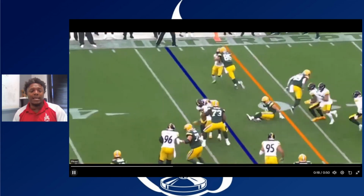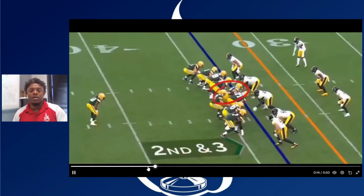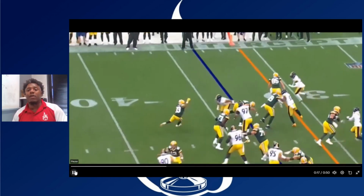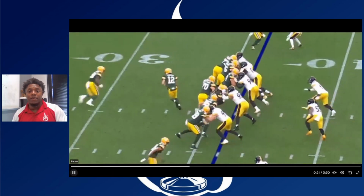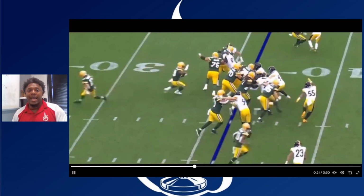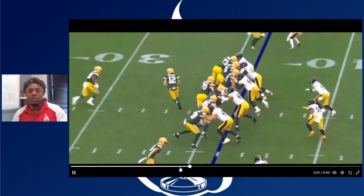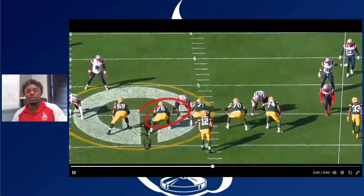Again, initial punch good. You see him at the second level. I want to go back to this. Watch him at the second level. He gets to the linebacker. He gets his hands on the linebacker, but he bounces right off the linebacker. And now that linebacker is able to get away. Right here, no movement. An outside stretch play has to cut back in probably sooner than the running back wanted to, right? Because he's getting his shoulders turned, still positive yards.